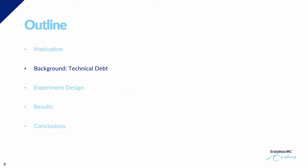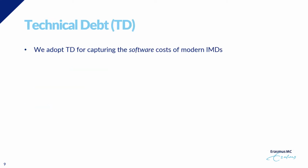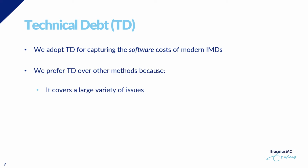In order to address this IMD economics question in a tangible way, we adopt the systematic concept of technical debt. Technical debt is primarily a software engineering concept. We prefer this over other methods because it covers a large variety of issues ranging from code convention violations to architectural problems. On top of that, the monetized nature of technical debt is proven to be a more tangible way to communicate maintainability benefits to non-software engineering stakeholders.